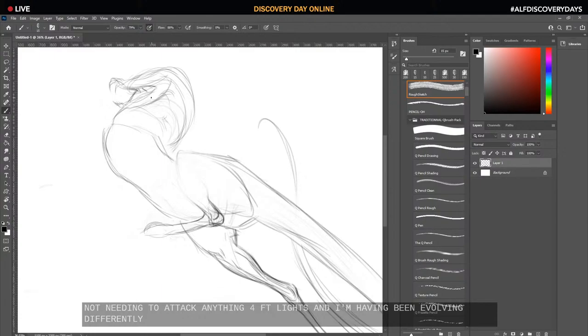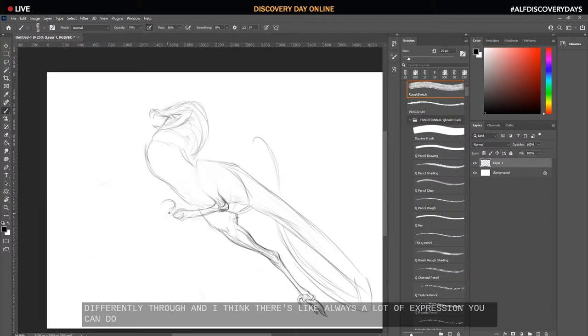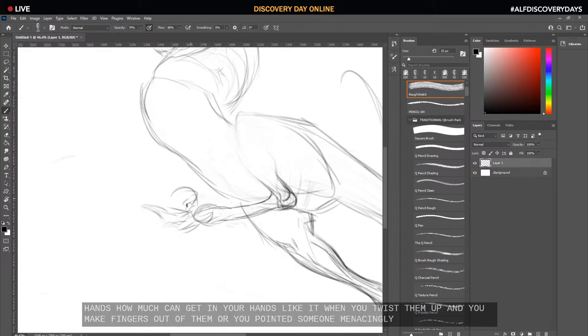And I think there's always a lot of expression that you can do. Feet are very expressive in a way, like a tool. You think of our hands. Think of how much emotion you can get in your hands, when you twist them up and make witch fingers out of them, or you point at someone menacingly. Since it's a limb that everything kind of uses to interact very personally with the world and to really explore their environment, digits can have a lot of character to them.